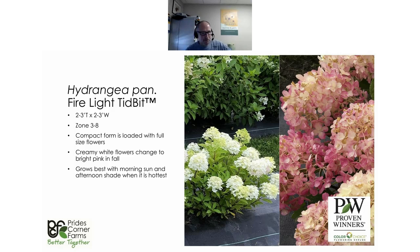This first plant is Hydrangea paniculata Firelight Tidbit. Now, what I would tell you is, if I'm looking at this plant, I am thinking that this is, let's say, a Bobo type. So in other words, very dense and full, loads of bloom on it. In that small form, it fills up with bloom. But as we know, what Bobo doesn't do is that the flowers just sort of turn brown when they age.